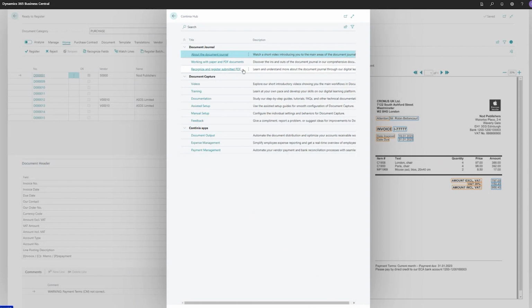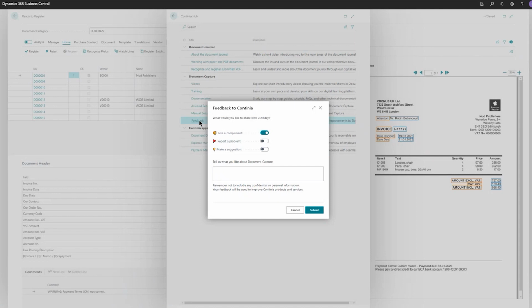Here are 2 links, both to docs and to the learn area for a specific course or for the specific information page where you have details about this specific area we're looking at. But down here in the middle, in the general Document Capture section, you can actually give your feedback. By selecting this one, a page opens up showing me 3 options: give a compliment, report a problem, or make a suggestion. And this is free for you to use.